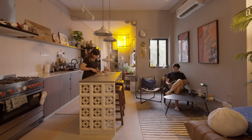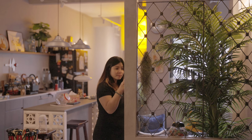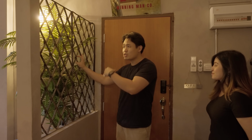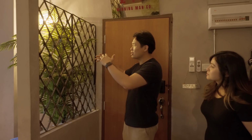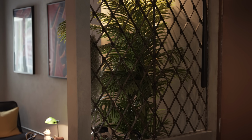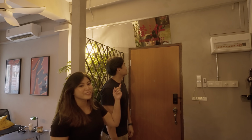So currently you guys are at the entryway now. It used to be a very dark and narrow walkway. What we did was to open up the entire area, and then we added this particular beam segregation of space. We found this vintage grill from Malaysia that we salvaged and treated, and we thought that it added to the segregation of space as well as made it a little bit more airy and accessible.